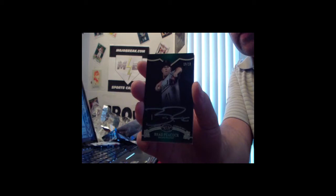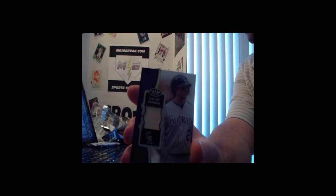Ooh, super thin pack. Maybe a redemption. No redemption. Wow. 10 of 10 for the A's, Brad Peacock. It's been an Oakland style of break. And Adam Lind for the Blue Jays, numbered to 399, 1 of 399 for the Jays. And Troy Tulowitzki for the Rockies, numbered 326 of 399. That's it. That was a quick one.